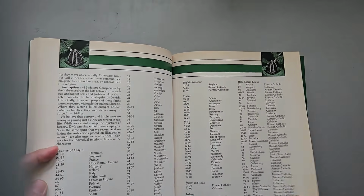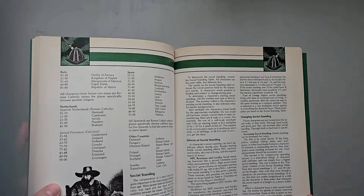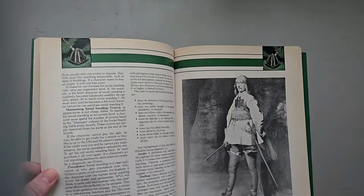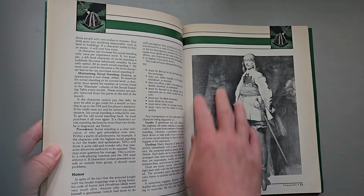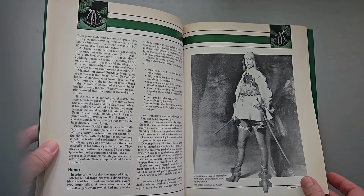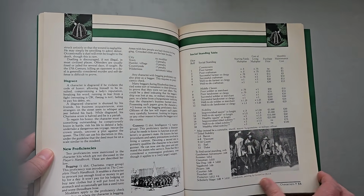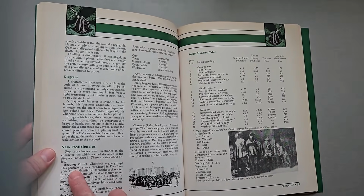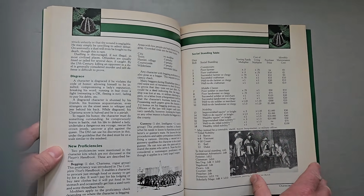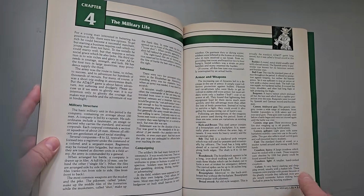Then we're going to get into nationality and religion. There are countries of origin here, and then social standing is a big deal. There's another honor system as presented in here. All this artwork, by the way, is period art that was done at the time, so this is one of the few that doesn't have original art in it. And then there's disgrace. There are two new proficiencies, begging and gunnery. Obviously, you need a gunnery proficiency. And then your social standing table, and then the military life.